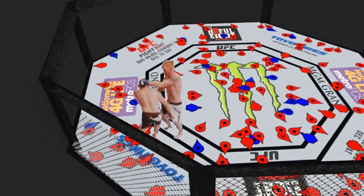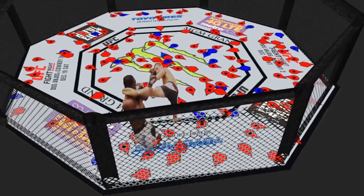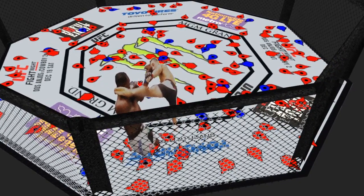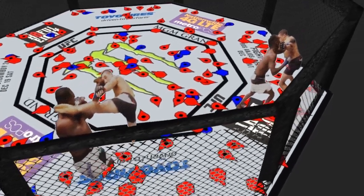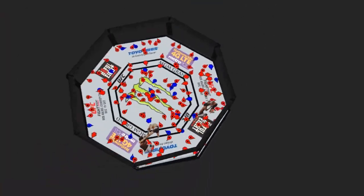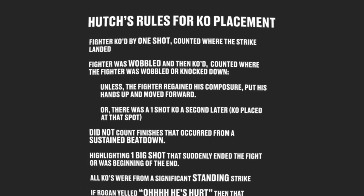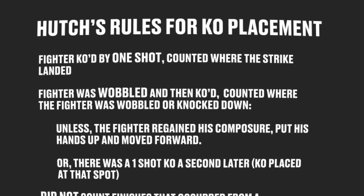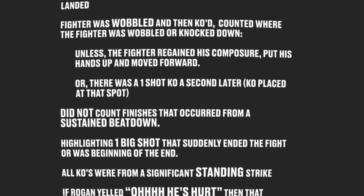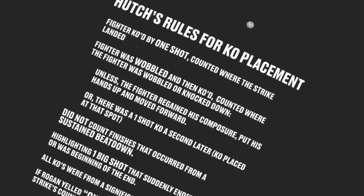Now here was the hard part of putting this whole thing together. Twenty seconds before this kick, Whittaker tagged Brunson with a jab while going backwards. It rocked Brunson. So plotting the exact point where a KO or fight-ending strike landed on the feet was tough. Here are the general rules I went by. You can pause the video if you really want and read it all. It's a bit tedious. Basically, if you hear Joe Rogan say this, then I probably counted that spot.